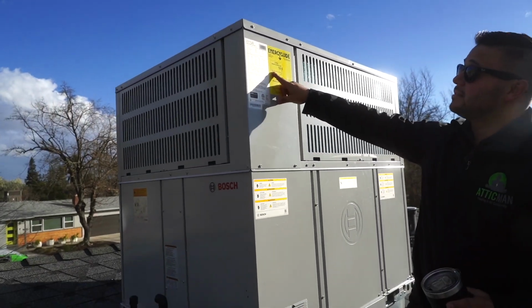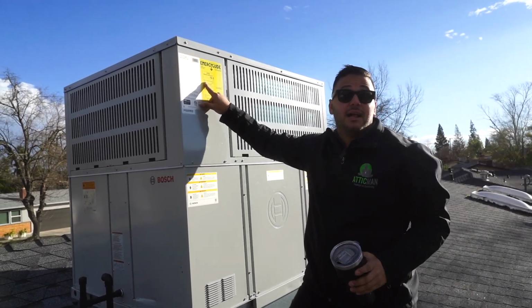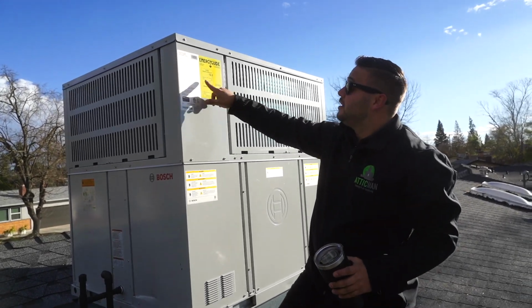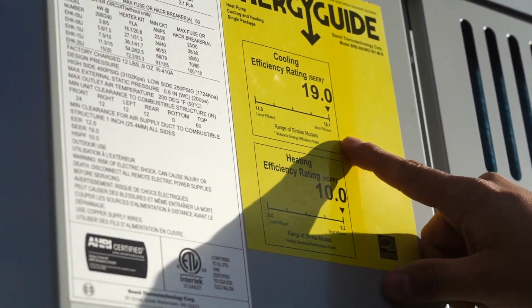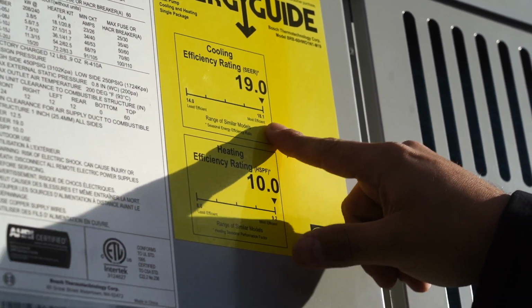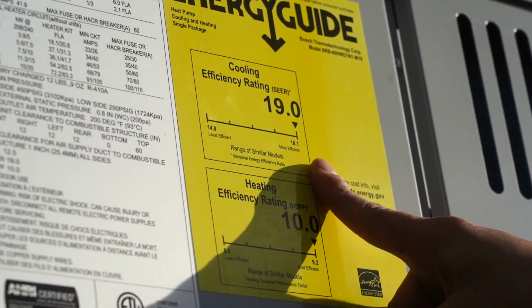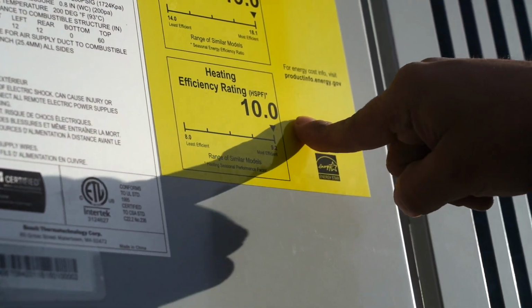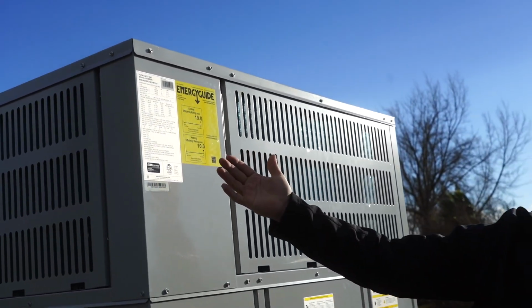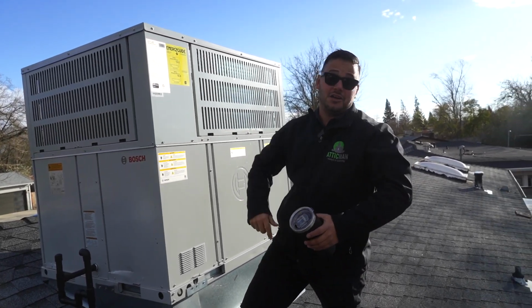This can give you an idea of your efficiency ratings. Most HVAC systems are about a 14 or a 15 SEER, S-E-E-R. Think of SEER like miles per gallon for your car. The higher the SEER rating, the more efficient. The scale they have here goes from 14 to 18.1, and this unit is coming in at 19. It's actually off the scale. And this is a heating efficiency rating that goes from 8 to 9.2, and this is rated at 10. So even in the Energy Guide sticker here, it's blowing the energy spectrum off the charts. It's literally off the scale in a good way on the high end.